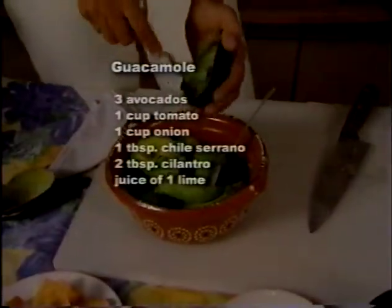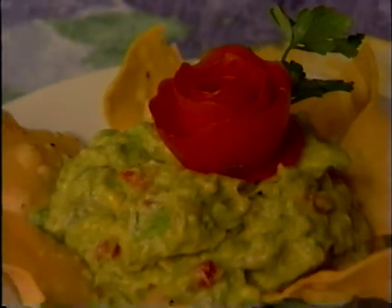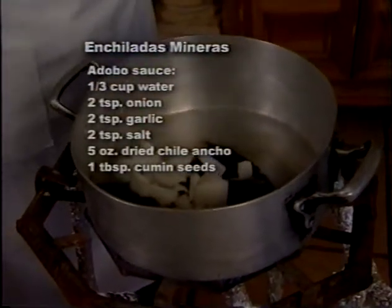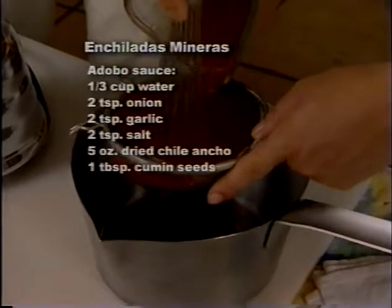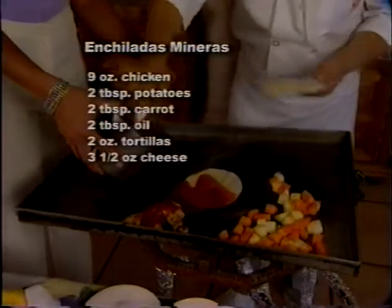Riquísimo. Por favor, prueba. You must try this. And so do you. Here are the recipes. For the guacamole, remove avocado from peel. Mash with 2 spoons. Add the rest of the ingredients and mix until smooth. Serve with nachos or tortillas. Chef's tip? Keep the color bright by leaving the pit in the guacamole until ready to serve. To make the adobo sauce for Carmen's enchiladas, boil sauce ingredients for 15 minutes. Let cool, blend, and strain. Fry the chicken, carrots, and potatoes in oil for a minute or so. Dip the tortillas in the adobo sauce and fry for 10 seconds on each side. Add cheese and roll. Serve with salad.